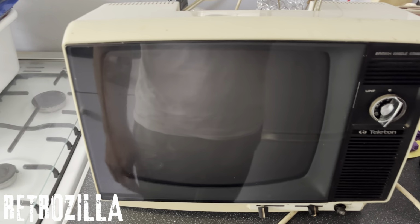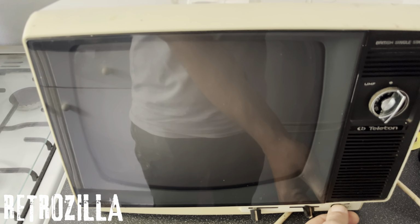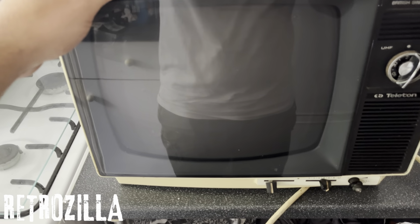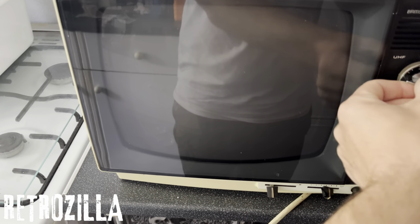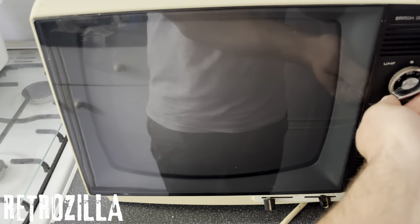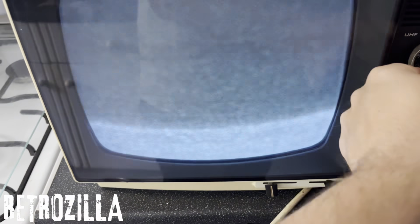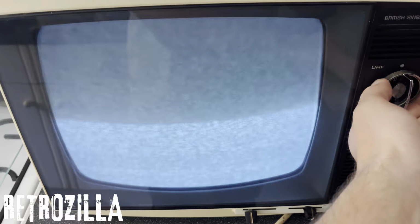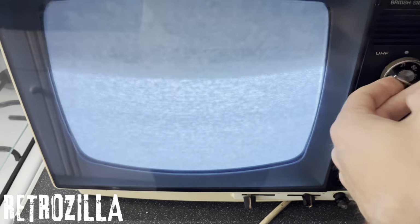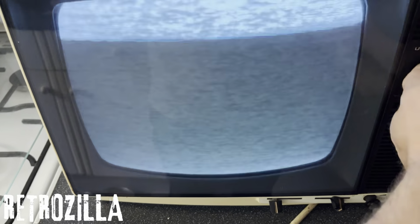Right, moment of truth, guys. Will it turn on? You got to pull this one to turn it on. Right, it's on. Oh, I don't know, there's a picture. Let me see if I can tune it in.